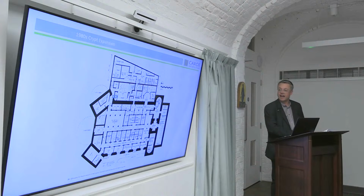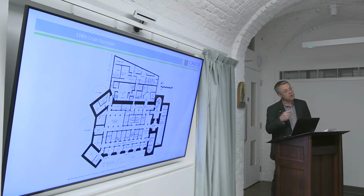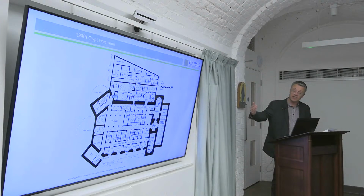The biggest change that happened in the 20th century to the church was in the 1980s, however, with clearance of the crypt, so the area that we're sitting in at the moment, and the adoption of a full mind, body and spirit approach to looking after the congregation that the church developed. So the crypt was cleared of burials, where we are today. The area to the east of the church, so down towards the bottom of that image, was excavated for a light well to allow windows to be inserted down the east side to bring light into the building. And then on the west side, a very large subterranean extension was added.